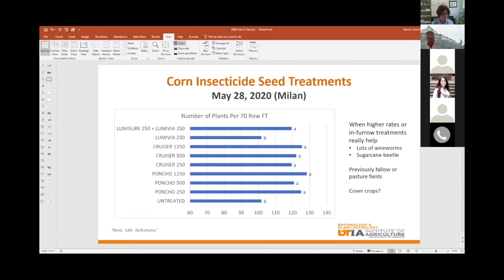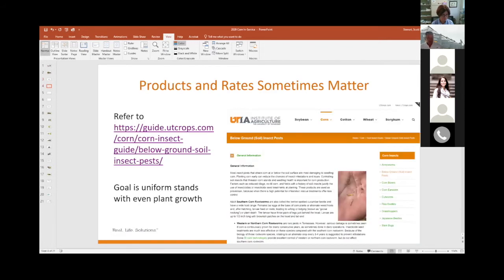Some of the seed treatments have pretty decent activity on stink bugs, but not bulletproof by any stretch. I'm going to show a video here in a minute, but product and rates sometimes matter. Usually the standard seed treatment rates that come on the company seeds are good enough, but there are special circumstances where you might want to use higher rates. Really, our goal is to get uniform, even plant growth.